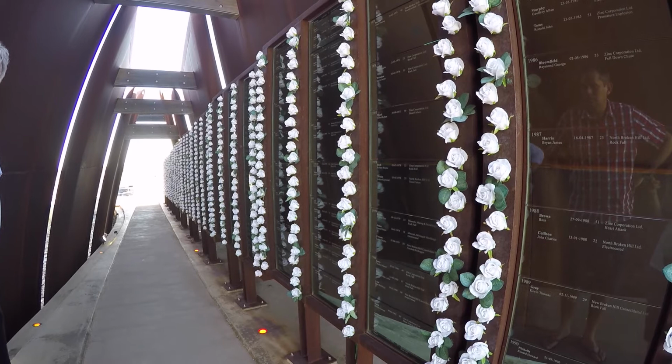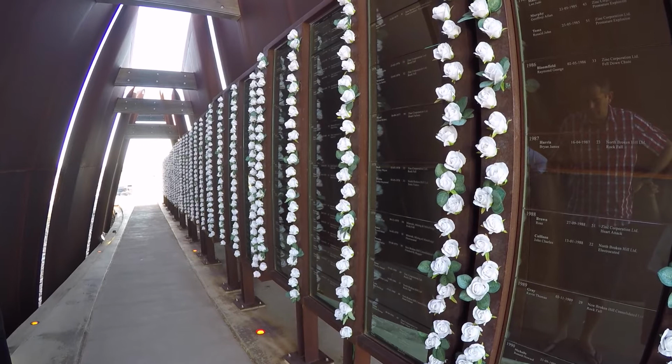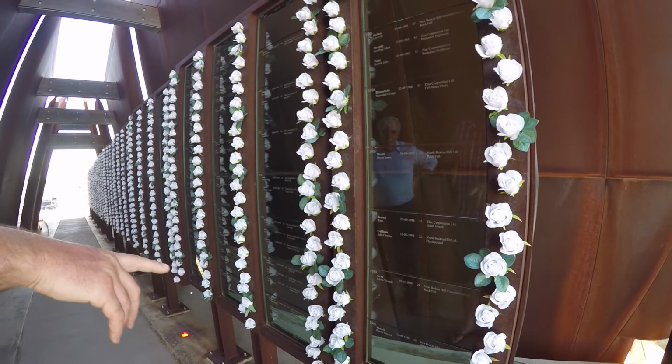Tragically, there are many risks associated with mining, and something the community has to live with is loved ones that have been lost as a result of the mine. While safety has improved today, accidents do still happen.